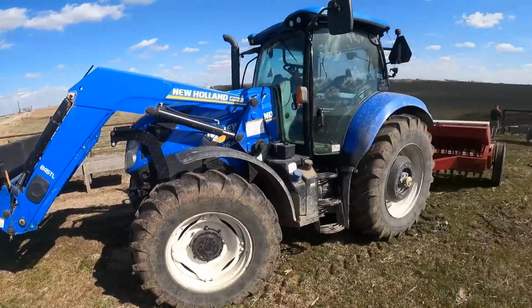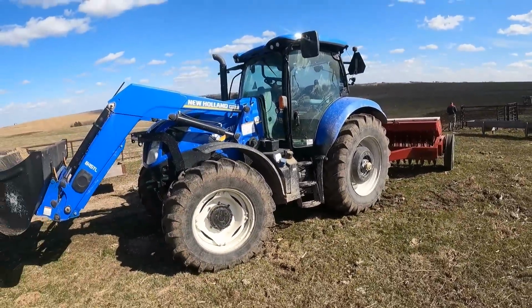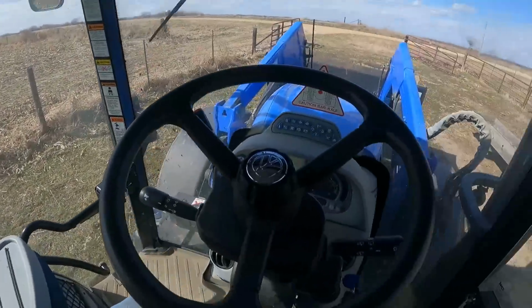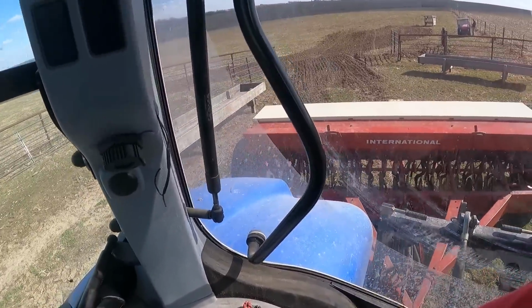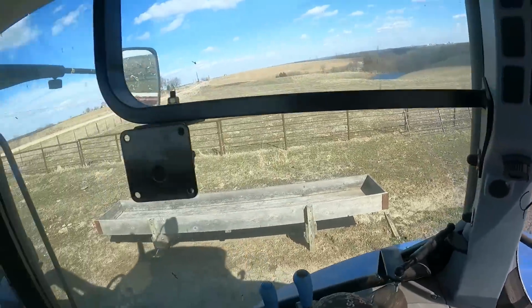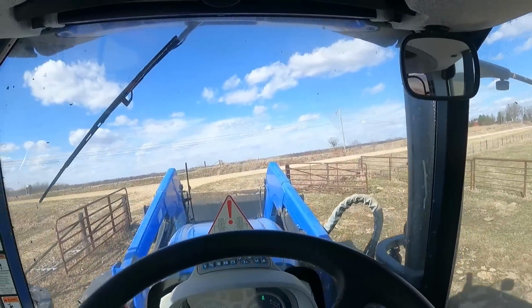Field season has started, everyone. We are seeding. I love it. That's probably some of the best $4,000 we spent. These drills hold their value, so if we take care of it, we really won't lose our value much.